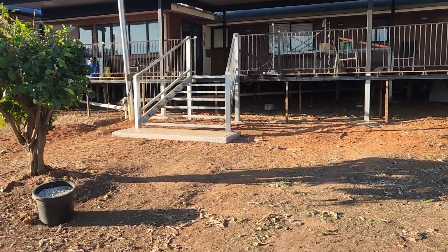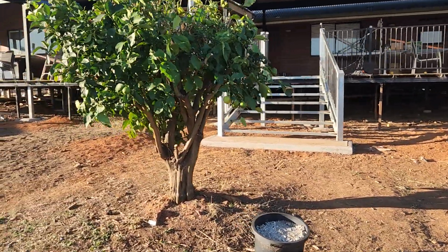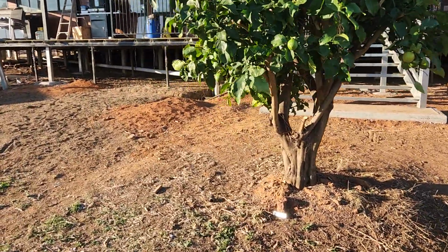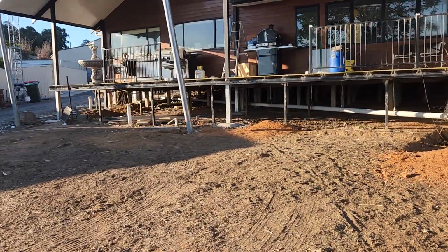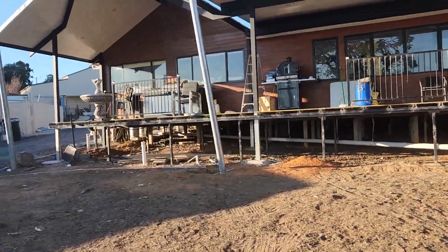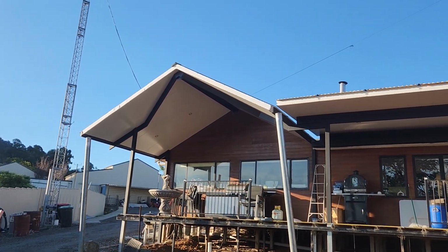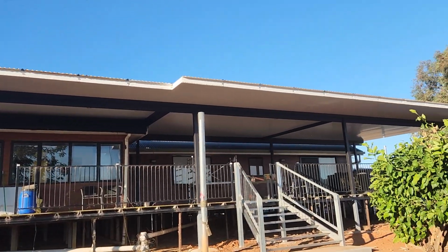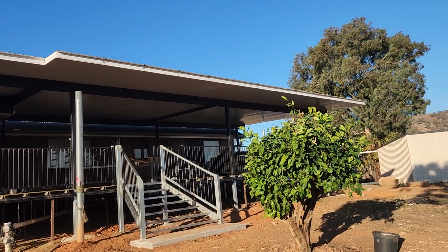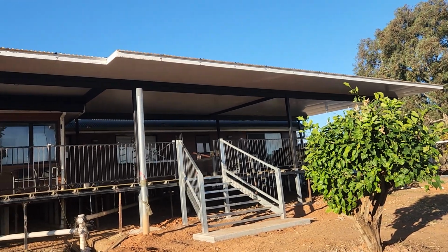This project's gone so far over budget, it's not funny, and it's just what it is. I mean, there's some things we've asked for which hasn't helped, but I might have to be a bit careful with my budget from here, because we're really way over where we thought we'd be. But look, you can't argue the result. It's quite incredible what you end up with as a final product.